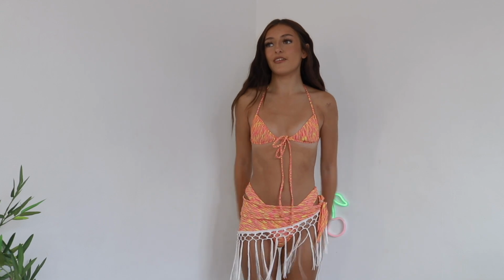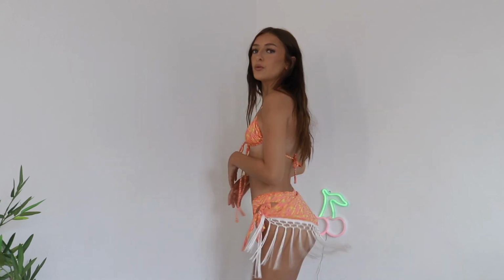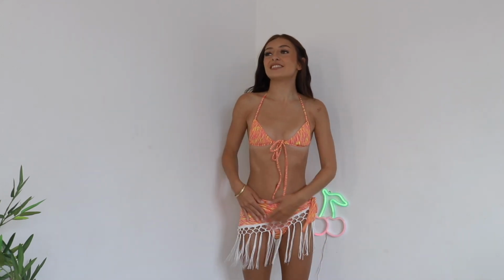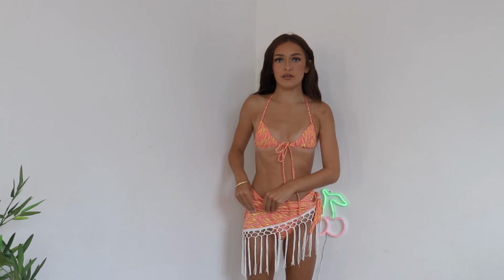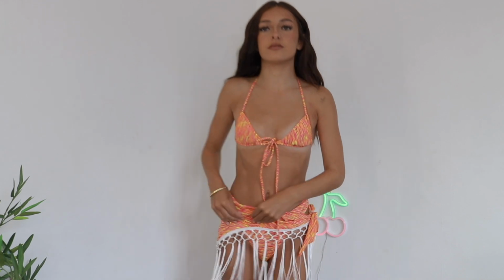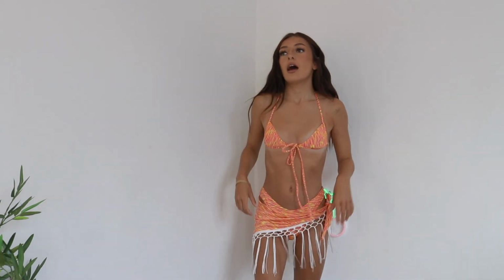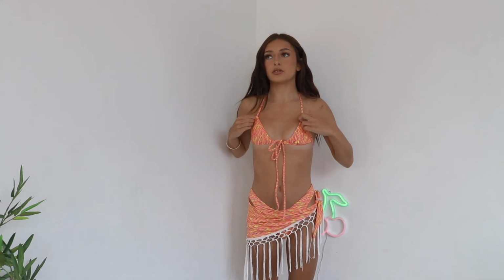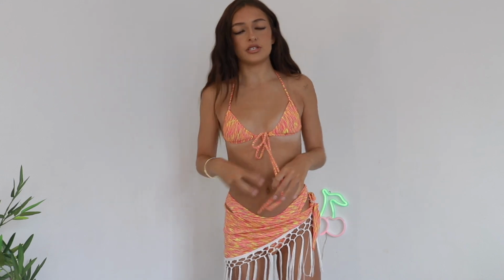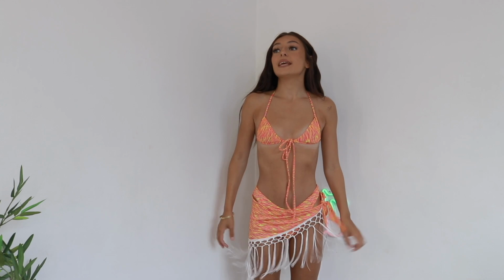It comes with this perfect little tassel cover-up skirt, which is very cute. Makes me want to shake what I don't have. And it's super soft, stretchy material. This is a really nice, not itchy fabric. It just feels very comfy and just freeing, which I love. And then the top is a triangle, just a basic style top, but I thought I'd tie it a little bit different to change it up from the regular upside down bra, which I usually do with bikinis.